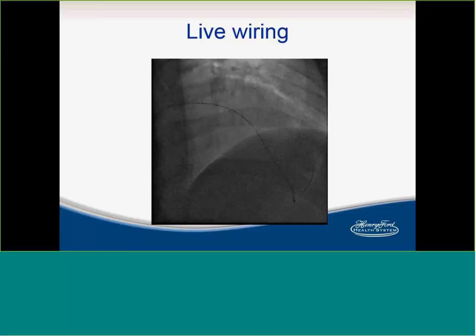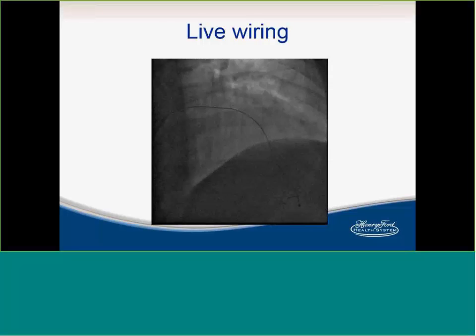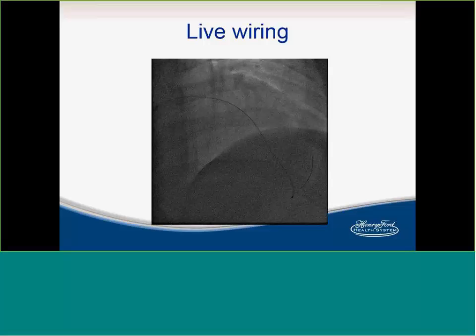The other thing, the classical teaching, and I'm interested in hearing from Manos his opinion, is that you twirl the Corsair to dilate. But in collaterals like this, what I found out is that if you twirl the Corsair, you actually have more chance of ripping these collaterals. What I started doing lately is advancing the Corsair just by gentle push. The minute I see the guide back out, I start twirling. So I don't twirl as much, especially in the epicardial collaterals.